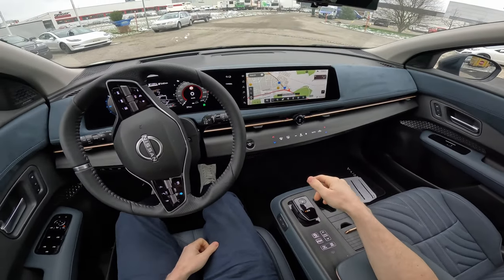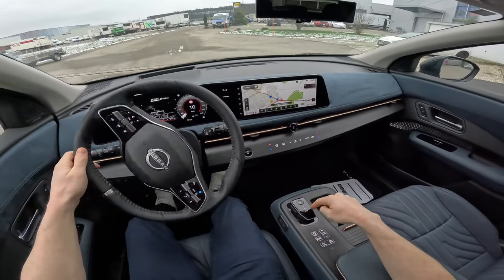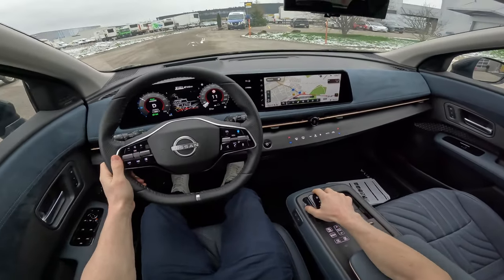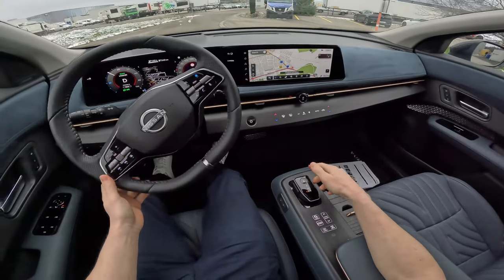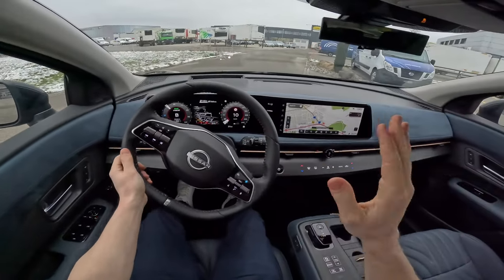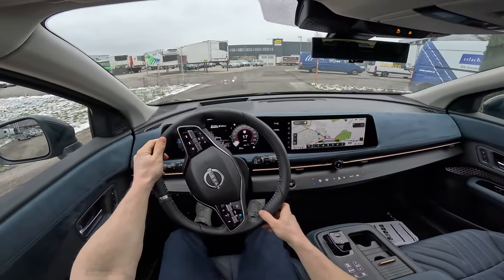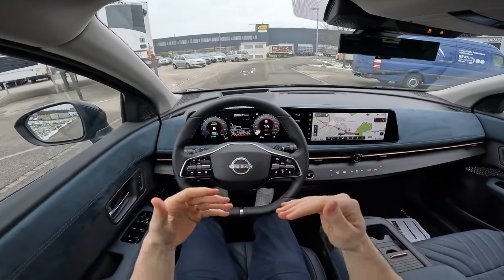Now if you go in drive, you just go down, and you have two different driving modes. You have drive that goes down once, and then you have also B mode. If you go one more time down, you go in B mode. The B mode means that the car will regenerate more energy when you take off the foot. So for example, right now you take off the foot and the car will regenerate a little bit.